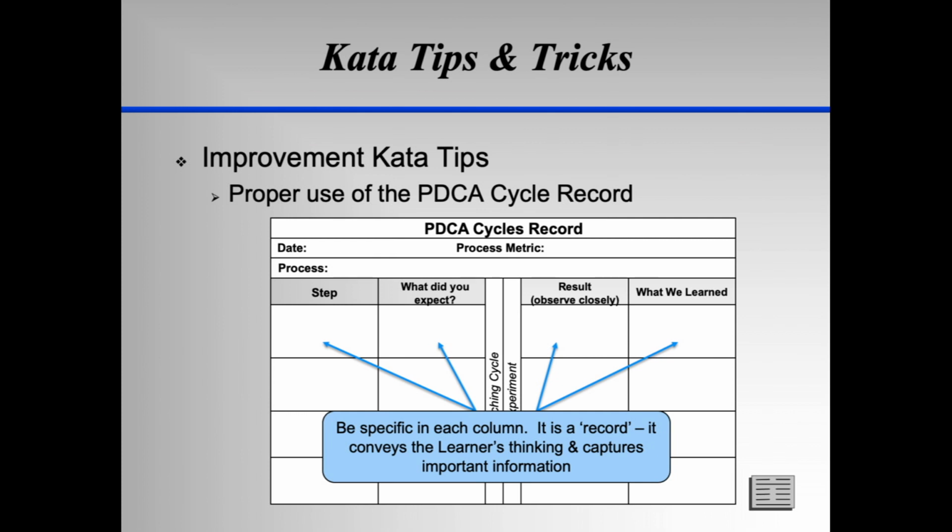Another concern I have observed is the lack of specificity of the information written on the form. The learner must be very specific throughout the use of the record. This is a characteristic of seasoned practitioners. First, it helps the learner clarify for themselves their thinking, their actions, and their learning. Second, it allows for more effective coaching cycles. Third, it captures valuable learning that the learner may need to refer to in later improvement kata cycles.